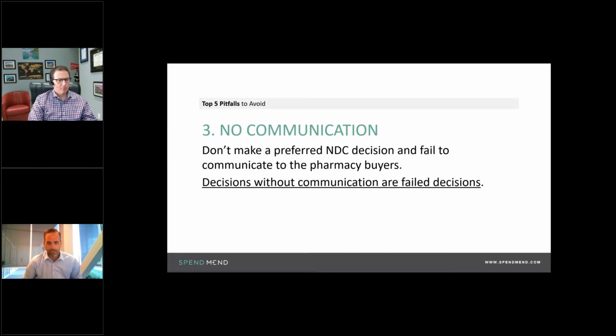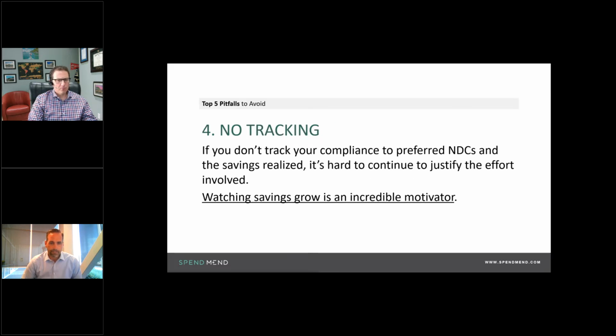Buyers are interested in doing the right thing. I've never met a pharmacy buyer who doesn't want to do the right thing. It's just they have so much in front of them and so much coming at them all the time. So give them nice tools to be able to track what they're doing and see what the preferred NDC is, so that they can make the right decision.